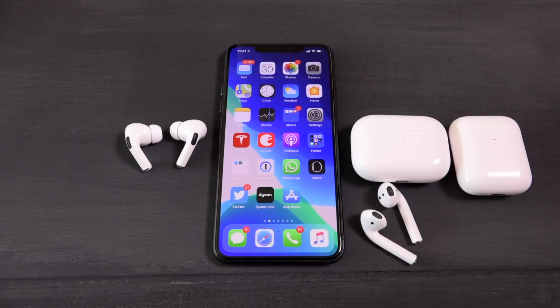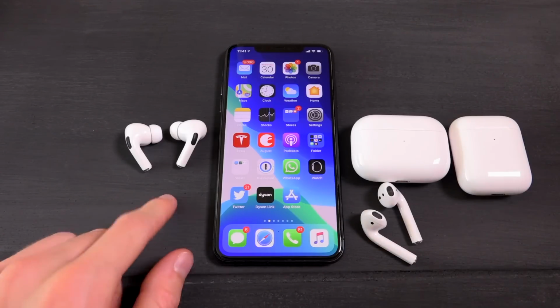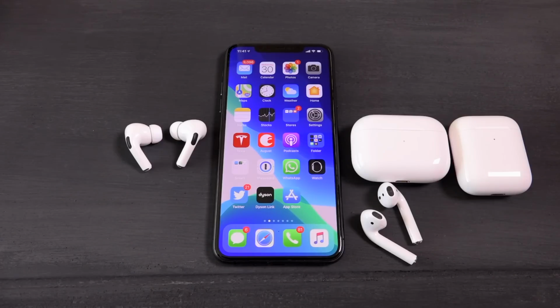But the one other thing that these guys have that the AirPods 2 do not is sweat and water resistance. These are IPX4 water resistant. But it's not something that you're going to want to dunk underwater or anything. It's really just meant for if you go out and do some sort of activity in the rain, or if you're working out and you're sweating, then these things should be fine.